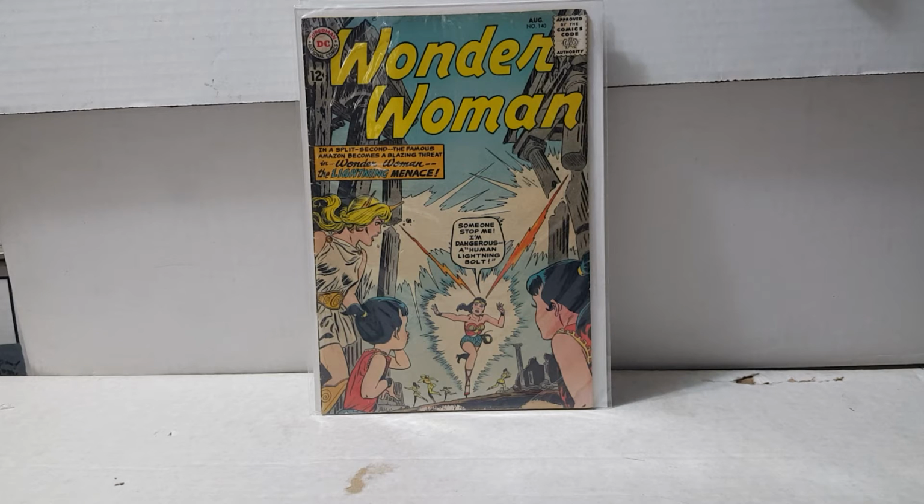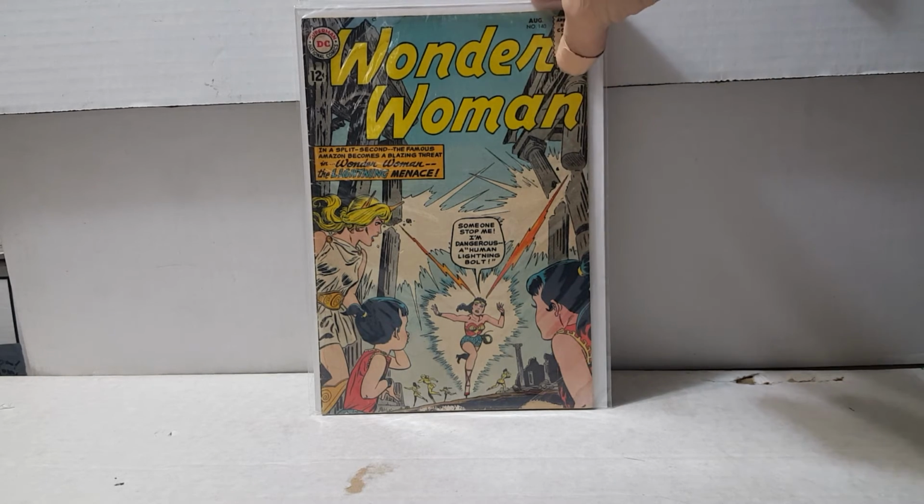I think there might actually be two Dukes of Deception. The first one shows up in like Wonder Woman 7 or something like that, I think it is. But this is the first time that they show him in the Silver Age, in Wonder Woman 140.